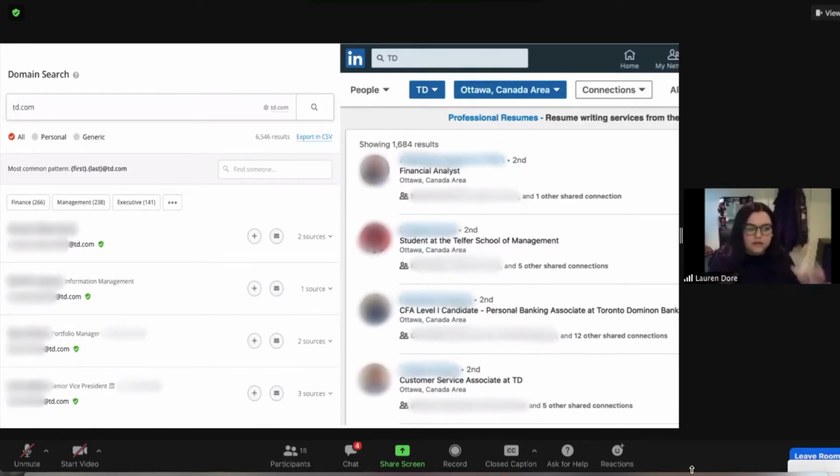So on the left, this is what Hunter looks like. And then on the right, that's what LinkedIn looks like. And the reason why I have both of these up on the screen is because I would use them at the same time. So in the domain search, you can put any company.